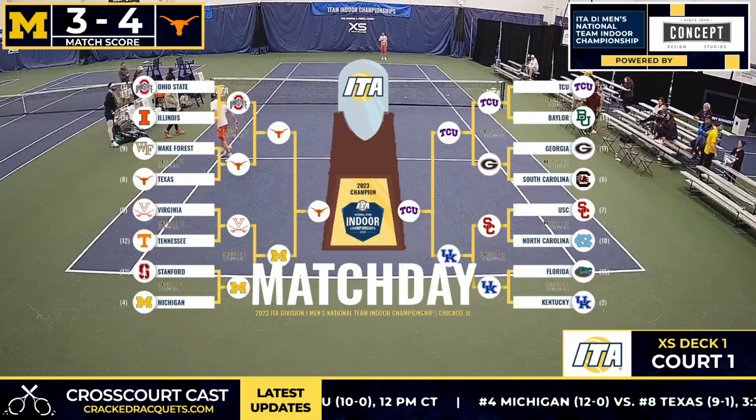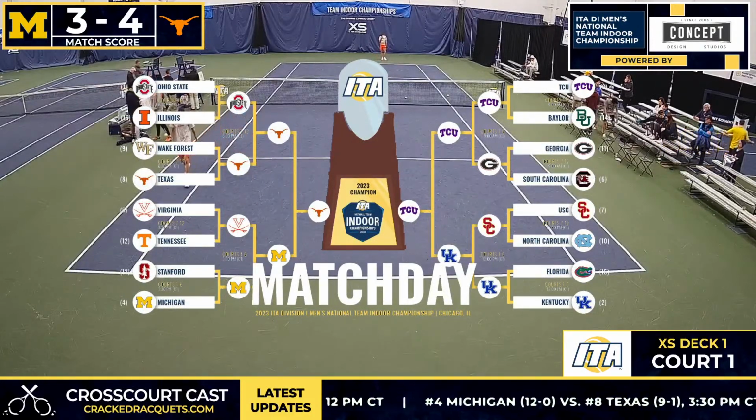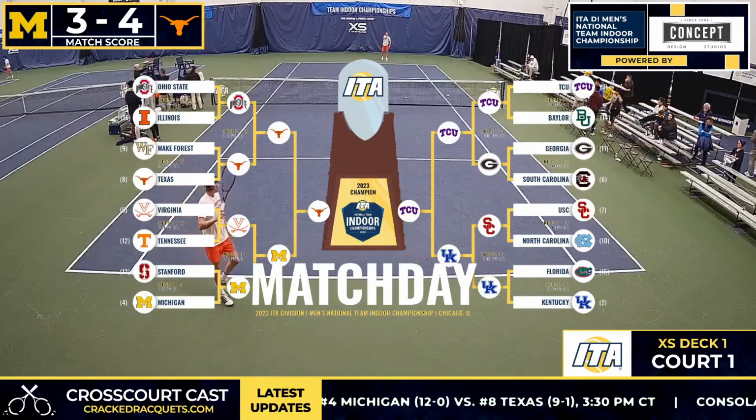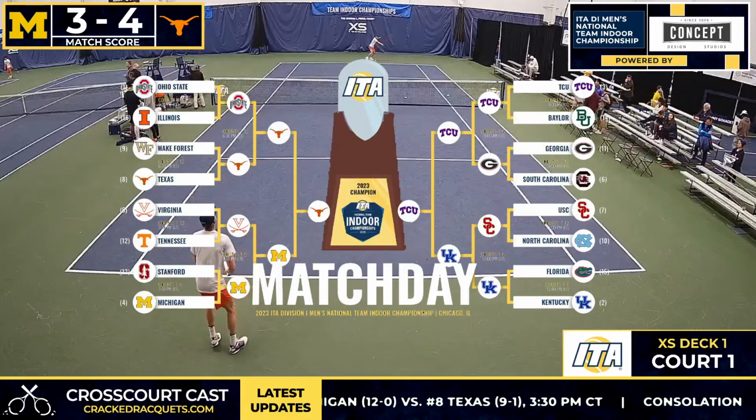But I mean, what a day. What a moment. This is what this is all supposed to be about. TCU, Kentucky, absolute war. Michigan, Texas, absolute war. It's an all-Texas final. Your thoughts?